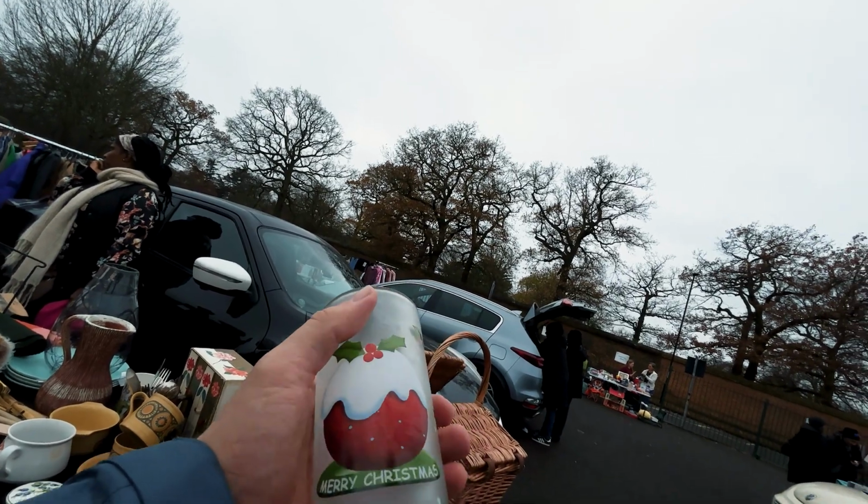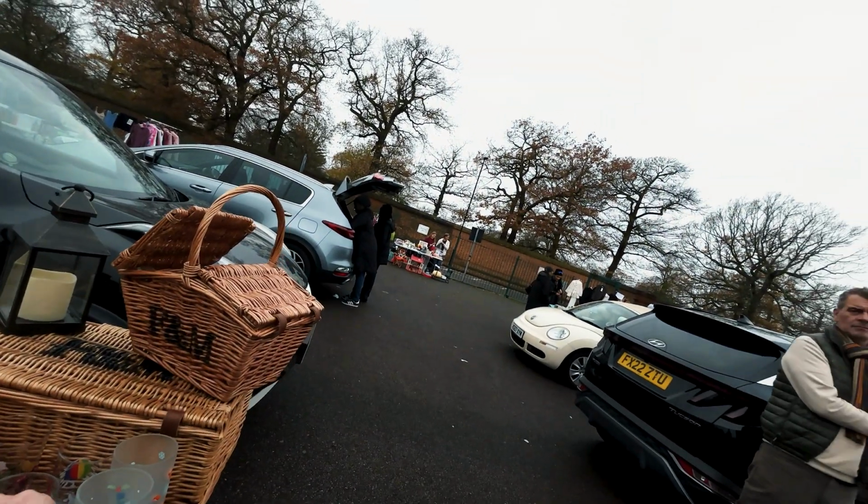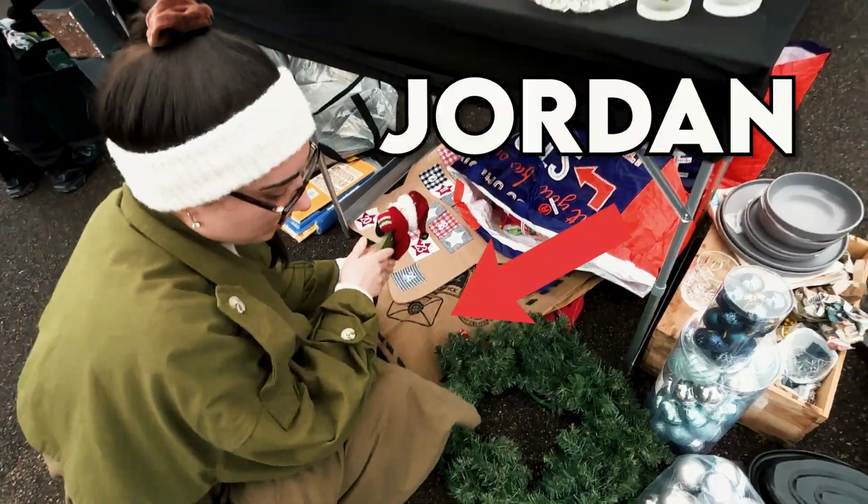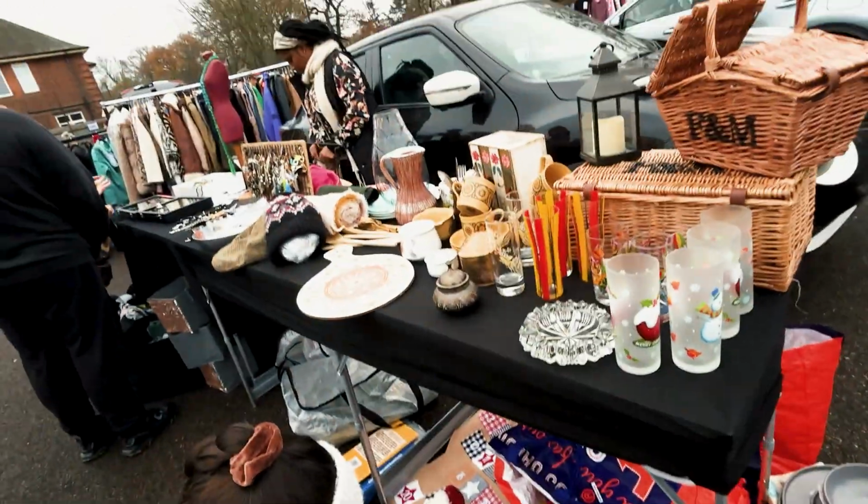So let's get going. So first up, you can see these cool little Christmas glasses. We didn't pick these up, but I just thought it was worth showing. They're pretty cool. I didn't ask the price or anything. But obviously Jordan down there is in charge with what we buy today. So it's up to her.